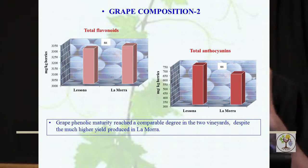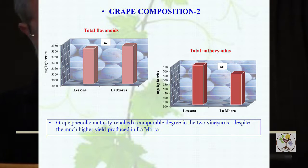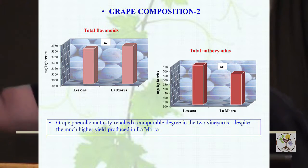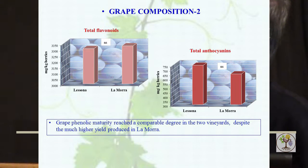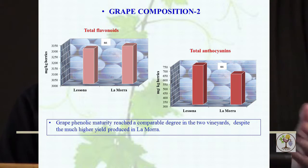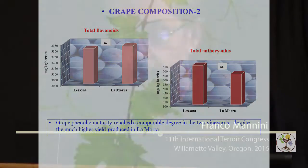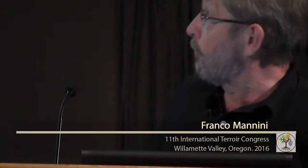More interesting results are about phenolic compounds, not just in terms of quantity, because again, we didn't find significant differences in terms of total flavonoids and total anthocyanins. The flavonoids were very high, again, as typical for Nebbiolo grapes, and the total anthocyanins were a little bit lower in La Mora, but we have to remember the much higher yield in this location.